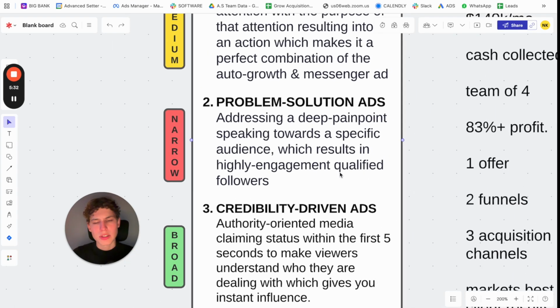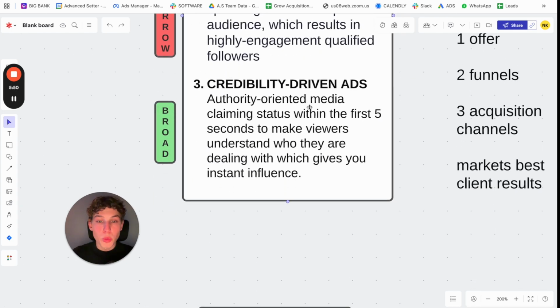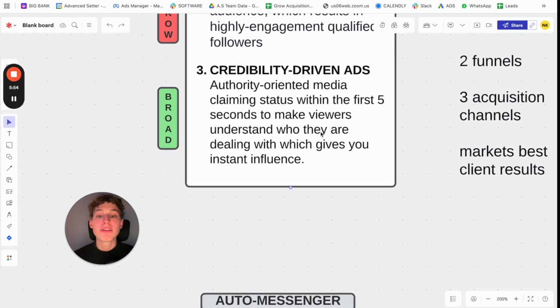So the second one is a problem, right? Problem solution ads. The reason why I call them this is because you address a deep pain point, speaking towards a specific audience, right? Which results in highly qualified and engaged followers. A credibility-driven ad. Authority-oriented media claiming status within the first 5 seconds to make viewers extremely engaged and let them understand who they are dealing with, which gives them instant influence.